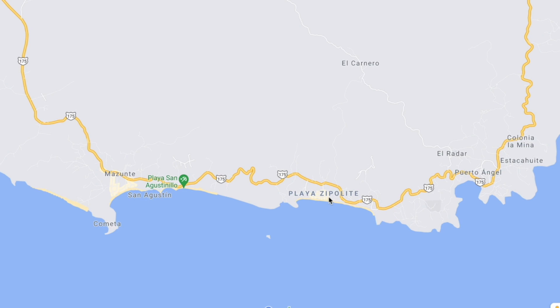One of the best parts about our spot here in Zipolite is that we are really close to a bunch of other beaches and nearby towns, including Puerto Angel, which is a really cute little boating and fishing village that has a few beaches to explore, as well as Mazunte, which is a pretty popular destination for travelers in this area. And there's even San Agustinillo, which is a really sleepy little beach town that's supposed to have incredible beaches. So we're gonna head over to Mazunte for the day so that we can kind of see what is going on in the town.